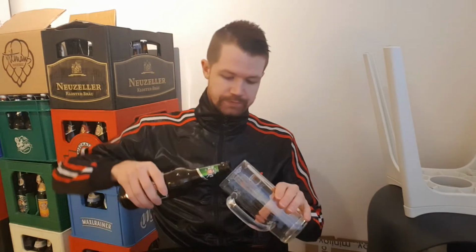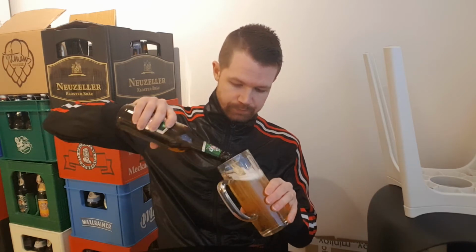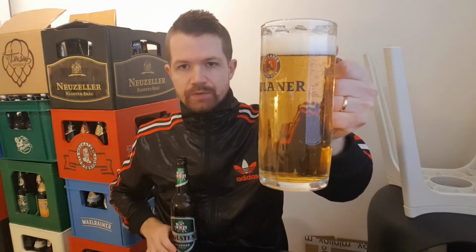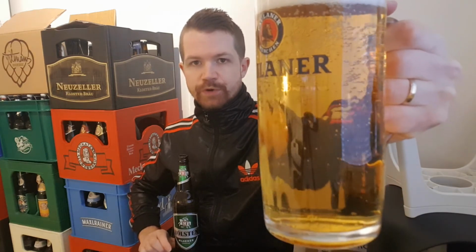and pour it up. There we have the Holsten Pilsener. Very typical for the style, with its pale color, easy to see through, many small bubbles, white head. Yeah, very important to build up a thick white head, especially on the Pils, to keep the taste in the glass.